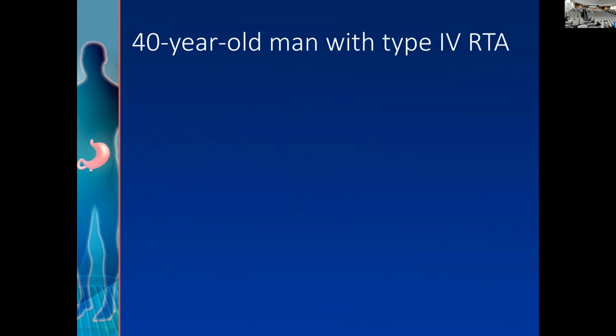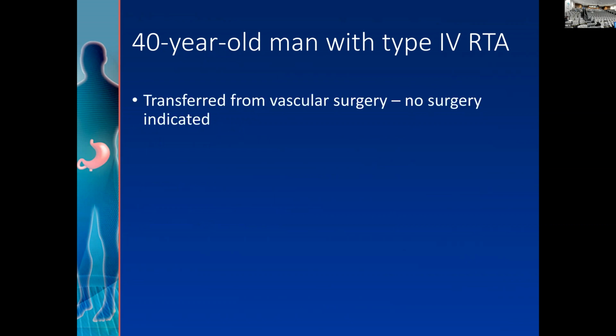So this is a story of a 40-year-old man who has type 4 RTA. Now, this sentence should put fear in your hearts. As the attending, I talked to my resident, Priya, and I said, what's going on? And she says, we have a transfer from vascular surgery for medical management. And I don't know about you, but that's not one of the things I really want to hear about getting a new patient. So I figured, okay, this is going to be really exciting.